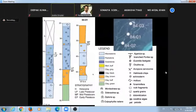Everything in this type of colors, from gray to green, these are clay, all right? And yellow would be marl. And for this, grainstone, packstone, rudstone, these are carbonates. So you can see the base of this core is mostly siliciclastic. And after this, you have this series of packages full of corals.